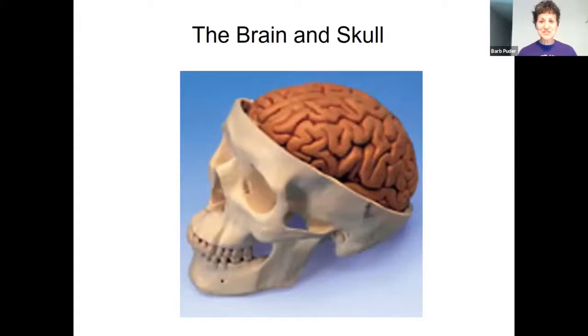My first image is of a brain, and I don't know if you can still see me. I've got a nice skull here to show you. So our brain is really soft and squishy, like Jell-O. So it's good that we keep it in this nice bony case so that it can be protected. So very squishy substance, but encased with a hard bony substance that keeps it safe.